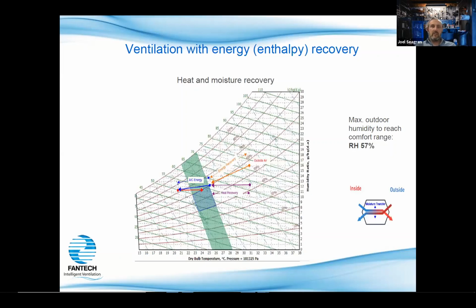Essentially, for Australia and New Zealand, the application of the moisture or enthalpy type is really for high humidity areas. For Australia, that's typically somewhere like Brisbane or Queensland. The idea there is we've got really high moisture content during summer in our outside air, and we want to use some of the properties of the enthalpy core to strip that moisture out before it's supplied into the building. We're starting to get into some slightly more complex topics, so we won't delve too much more, but it's just to give you an appreciation of the two different types of core.